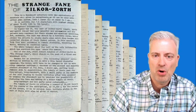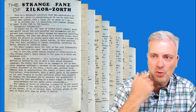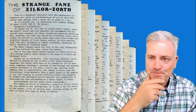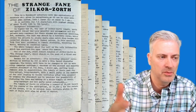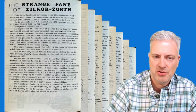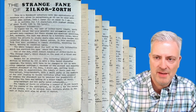So here's the main part of the fanzine, which is the Strange Fane of Zilkor Zorth. And a fane is like a temple. They said it's designed for RuneQuest, and some of the stuff they discuss in here is clearly RuneQuest related because it doesn't have any reference in Dungeons & Dragons, like some of the monsters they discuss. But this is the interesting part, so I'll give you the background.